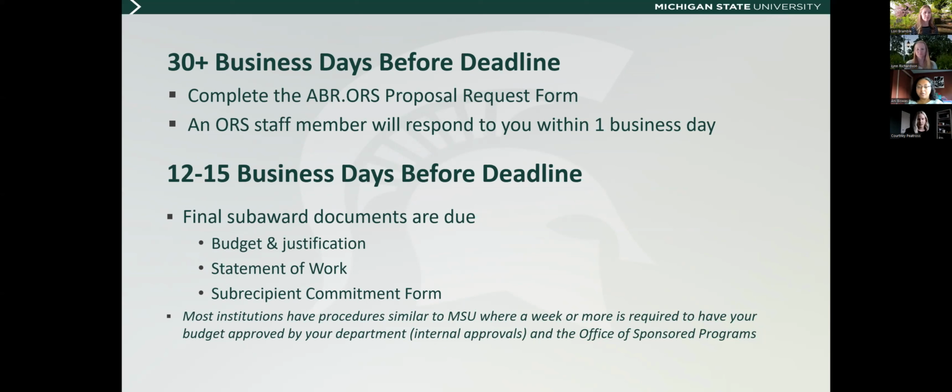If you mentioned on the form that you'll have a subrecipient organization on your proposal, we will also need some documents from them: a budget justification, statement of work, and subrecipient commitment form. These organizations, like us, have their own internal controls. They will need their own approvals to finalize these documents. So typically we would request that they turn in those documents to us 12 to 15 business days before the submission deadline.